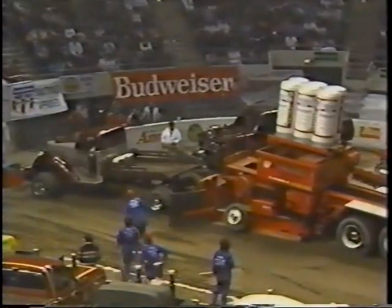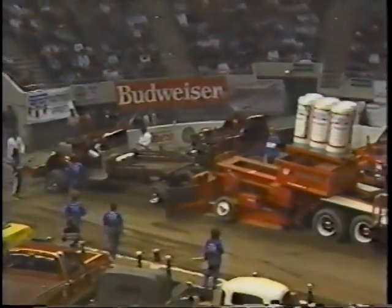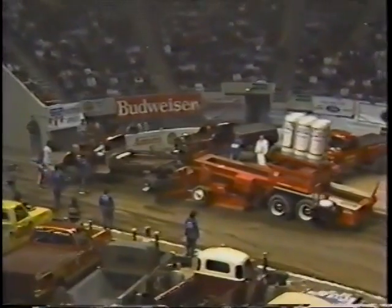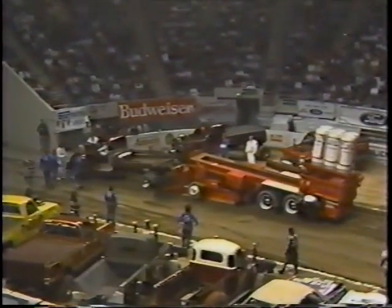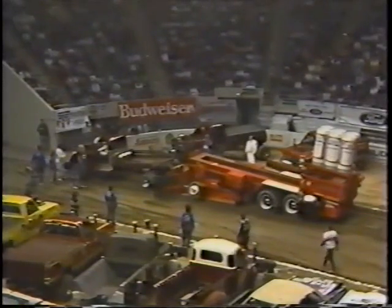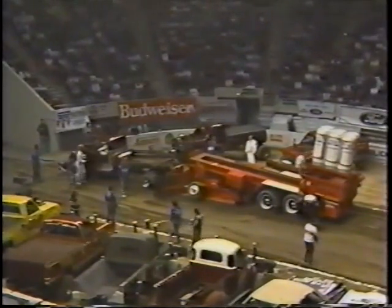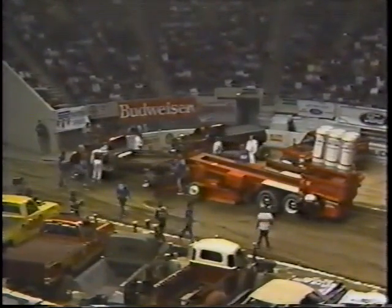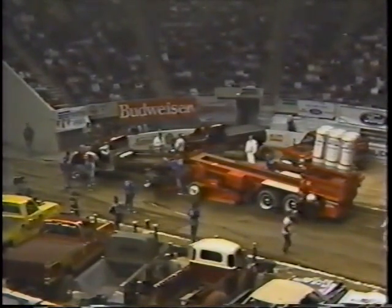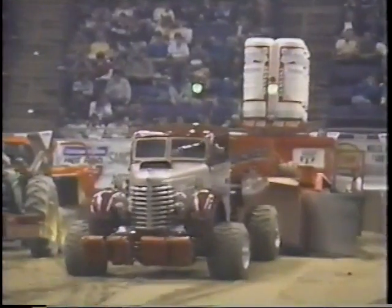Nice pull for the Mr. Diamond T. I mean, really, Mike, you don't see a lot of Diamond T's anywhere anymore. This is maybe one of the few left. Very possible. That truck didn't sound just right on the end of that pull when it popped back. A little bit of a problem. Let's take a listen on the end of that pull. It may have just leaned out.